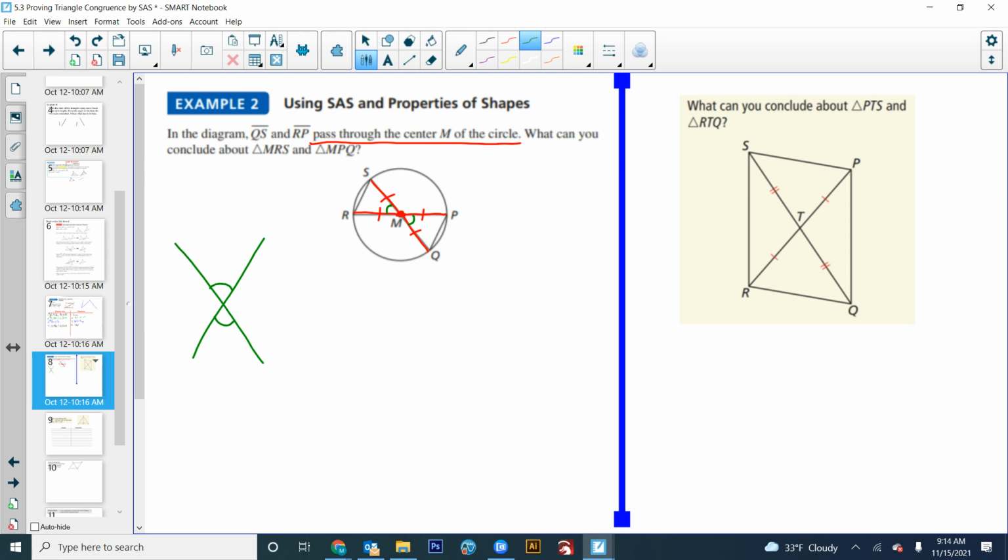I will tell you this much. I taught this class for a long time. Reflexive property comes up a lot. Vertical angles come up a lot. You're going to see this in triangles quite a bit. You're going to see, prove these two triangles are congruent, and they're point to point, like an hourglass. Do those triangles have a reflexive property pair of sides shared? Can you use the reflexive property on these two triangles?